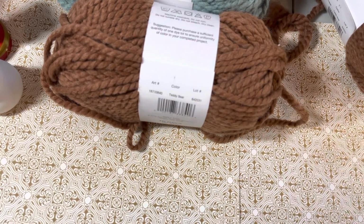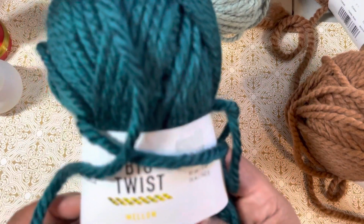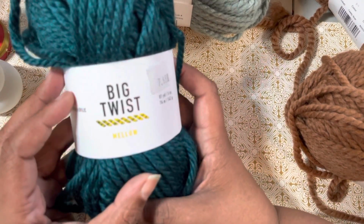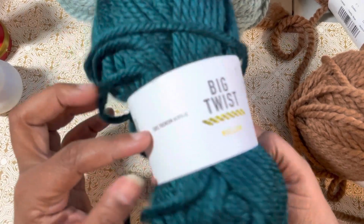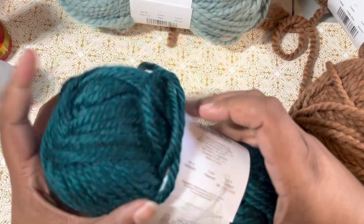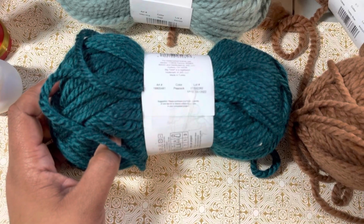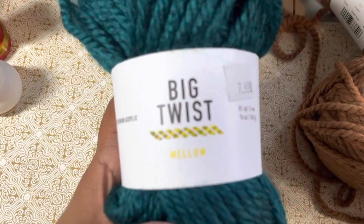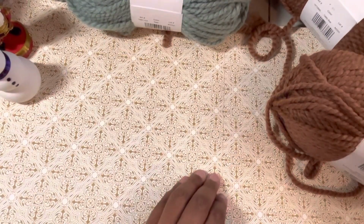Okay, so then I got this one, which is their Big Twist. It says mellow, but I'm not sure. It says $7.49 each, but I know I didn't pay that. I'm not sure. I think this is, well, it's 100% acrylic, and it's a little shinier. It seems to be about the same thickness as the other. And it's peacock. Can you even see the wording? Like, come on now. And, you know, I do love my teals and so forth. Okay, so that's along the same line. It's a bulky as well.